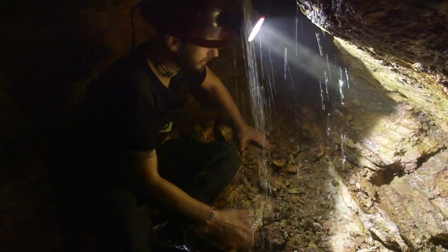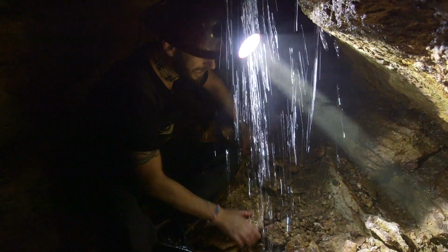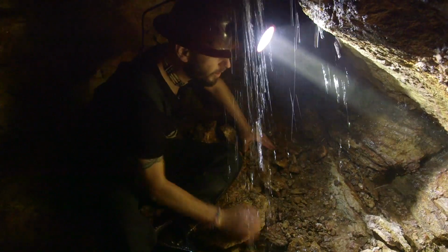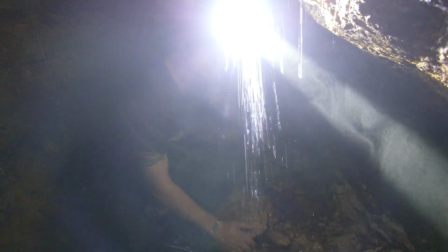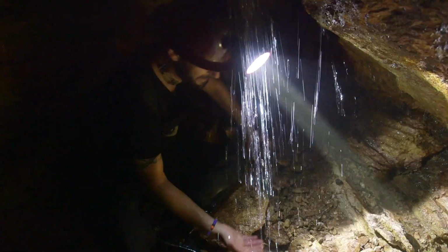When you're driving a tunnel and you find something of value and you're like, oh, I just got to go another foot or another 3 feet. Wait, I just gotta go 2 more feet. I know I'm almost there. Oh, wait, you can keep doing that for hundreds of feet, and find nothing.